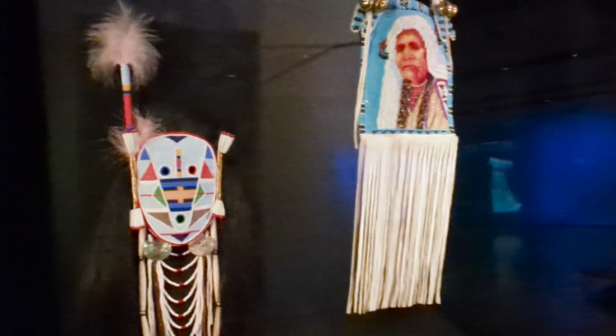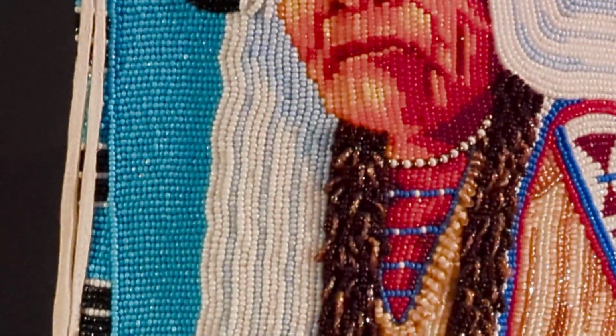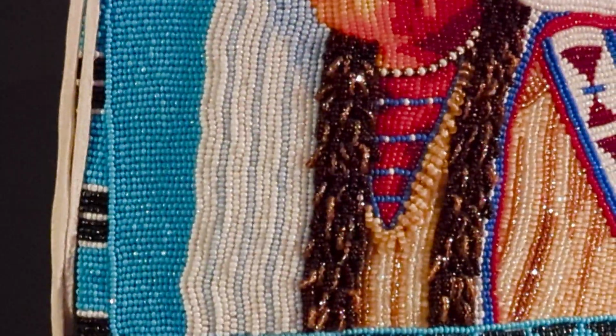This is cross stitching with beads. Cross stitch with beads. The flat one, the cross stitch. Those bead work you lay on top as you stitch it.